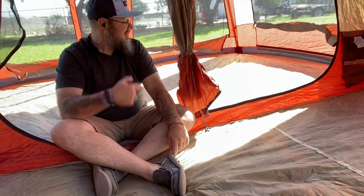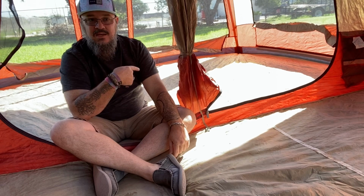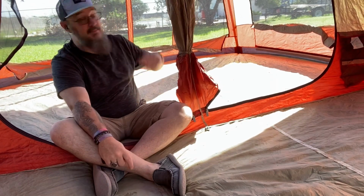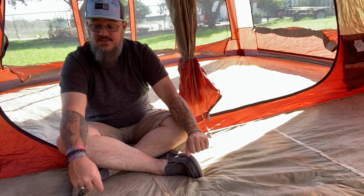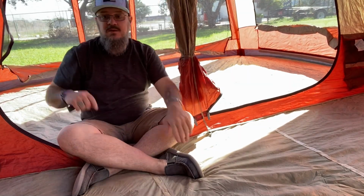This, honestly, would be a good room to do your kitchen in. It's good and ventilated, let any smoke or anything out. It's got the canopy over the top of it. What I eventually want to look at getting is probably some more canopies that you can just pop up real quick. Maybe put them on like the front or the side, so you have a way to go outside and you still stay dry. Take your shoes off, do whatever you need to do.